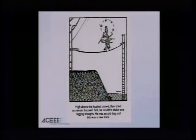Or back to my colleague, the American philosopher Gary Larson, we've got a dog on a high wire act, and he's juggling a number of different things, and one looks to be a dead cat. I've never quite figured that out, that dead cat up there. The caption reads, "High above the hushed crowd, Rex tried to remain focused. Still, he couldn't shake one nagging thought. He was an old dog, and this was a new trick."